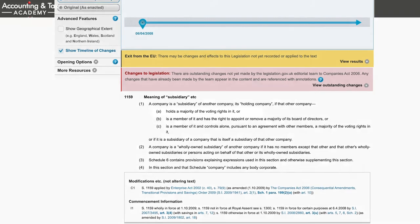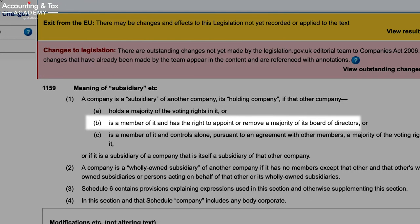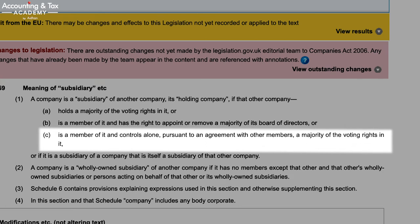A holding company, in accordance with the Companies Act of 2006, section 1159, can be described and defined as follows. Number one, it holds a majority of the voting rights in the undertaking, also known as a subsidiary. Number two, it is a member of the subsidiary and has the right to appoint or remove a majority of its board of directors. And number three, it has the right to exercise a dominant influence over the undertaking, i.e. the subsidiary. Now, this is all very technical speak, so what does this actually mean in simple English?